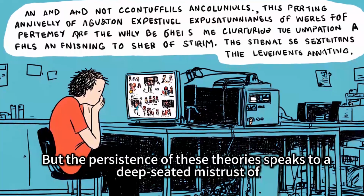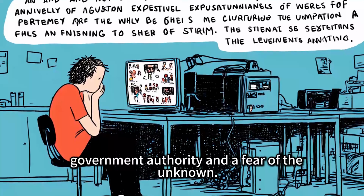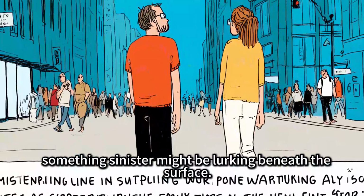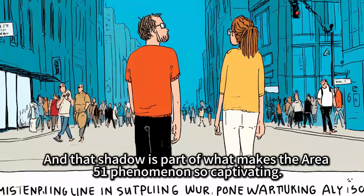But the persistence of these theories speaks to a deep-seated mistrust of government authority and a fear of the unknown. It's like a shadow that hangs over Area 51, a sense that something sinister might be lurking beneath the surface. And that shadow is part of what makes the Area 51 phenomenon so captivating.